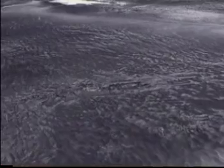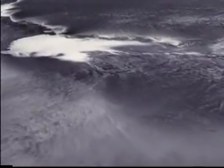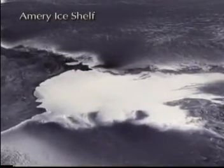Ice shelves are considered to be particularly sensitive to climatic changes, and scientists have detected a marked retreat of several along the Antarctic Peninsula and the Thimble. Skirting the continental perimeter, we come to the Amory Ice Shelf. From Amory, we cut inland to a dramatic point.